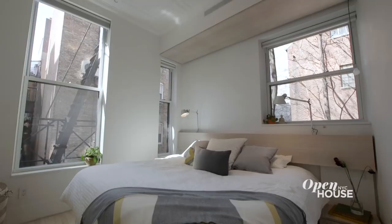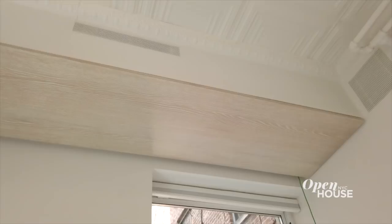We created these pocket doors that separate the space, but also create spaces within the space. For the bedroom itself, like the rest of the apartment, it was all about efficiency. A built-in headboard, side table, and an overhead panel created the perfect nook for a warm, cozy bed.